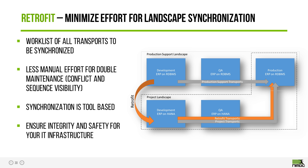Well, what RETROFIT does is it keeps a log of everything that is being modified in the production support landscape. So that log is what you will have to then apply into your project landscape. It's making sure that the integrity of the systems is maintained. It is also providing you with tools such as BC sets, software correction workbench, which will allow you to perform that retrofit into the project landscape. It's not doing it for you, but you have to still perform it.